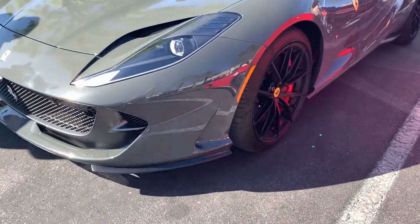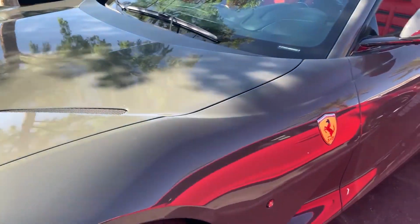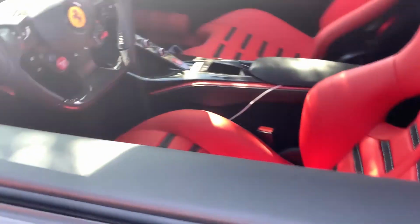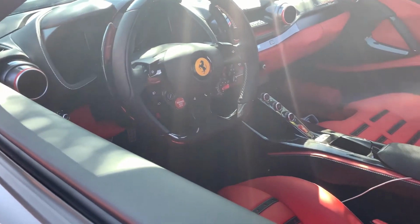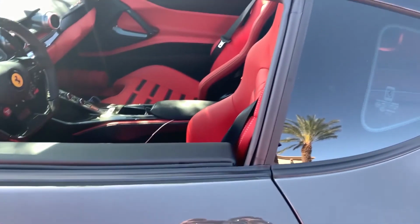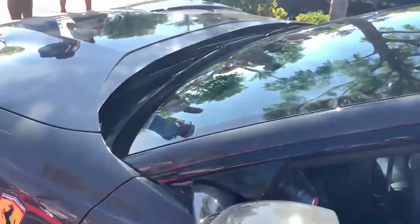Nice, nice, clean color. Oh, beautiful interior here. Oh, dude. Well, the sun's already up. I love the wheels. It smells brand new, too. Yeah, it's brand new. It's like $800. Yeah, really? Damn, dude. Nice. Smells so... Dude, smell that leather.